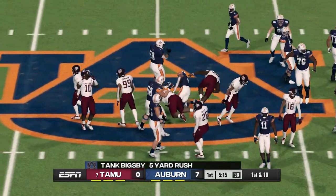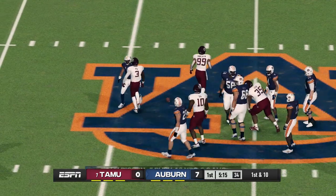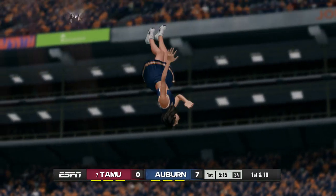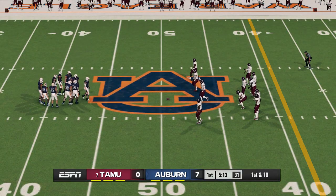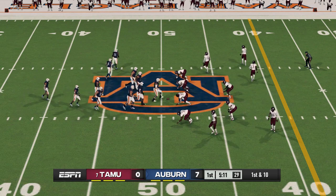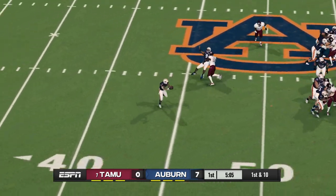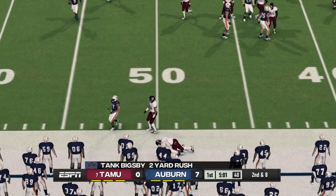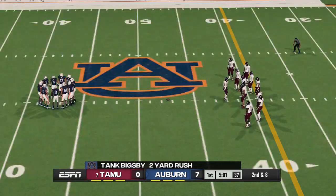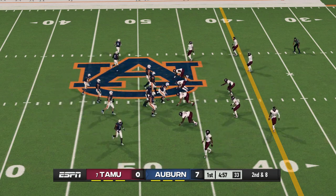Decent run up the gut. From the 49-yard line, first down. Pitch out, got the corner. And they push him out at the 47. That's good for gain of 2 yards. That makes it second and eight.